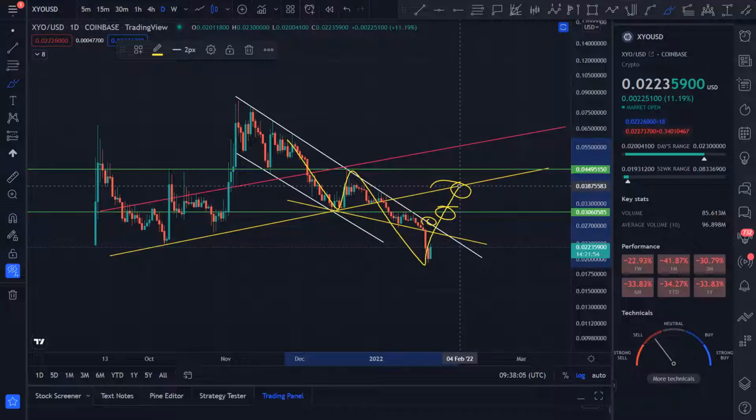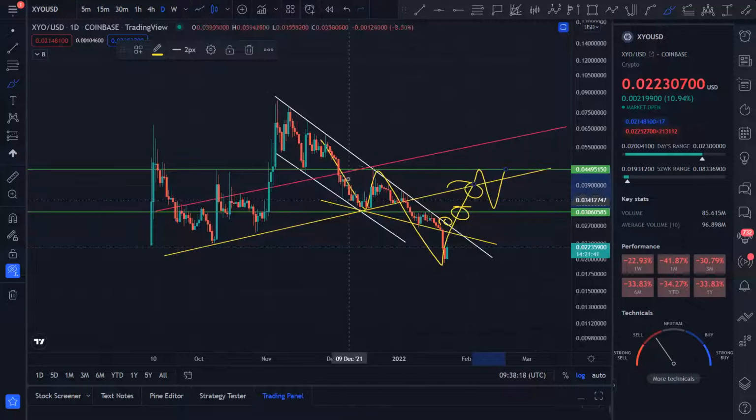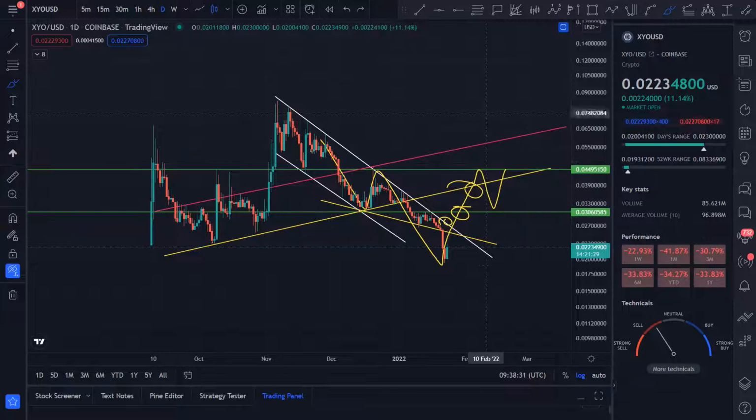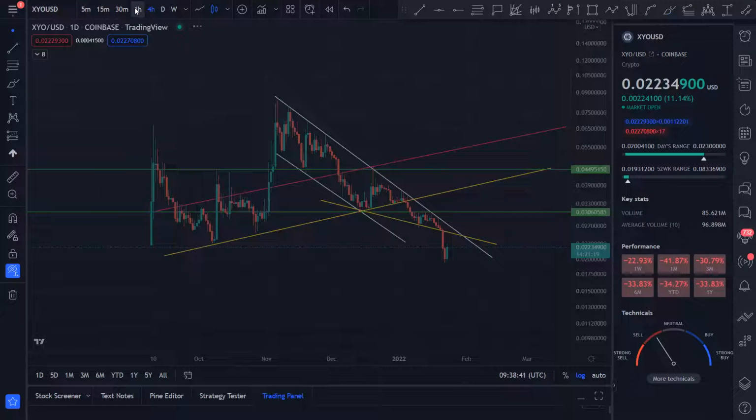If we break all 3 of these resistances, we can make a potential inverse head and shoulder pattern, because it's halfway there. We have the left shoulder and half the head. We just need to complete this pattern in order for it to become bullish. This is what I'm looking forward to if it plays out like that. If it doesn't, then you have to look for reversal patterns.